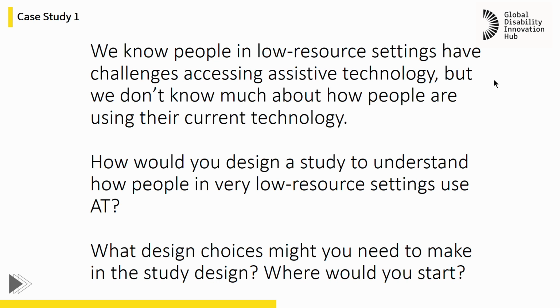So we knew that people in low resource settings have challenging access to assistive technology, but we also know that they can access a mobile phone. But we also don't know, when they get a phone, what are they really doing with it? Does that make sense? Like really, how do they use it?